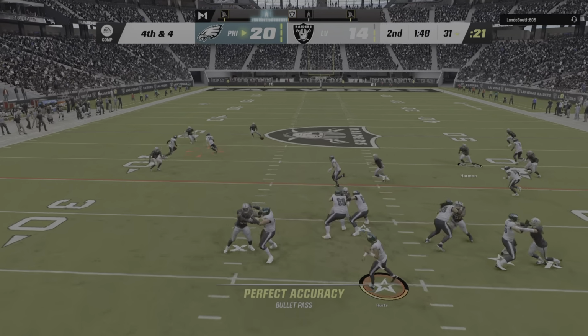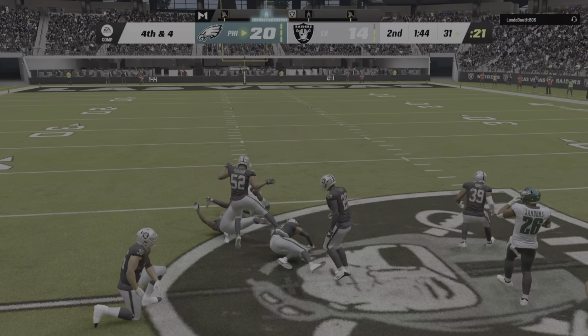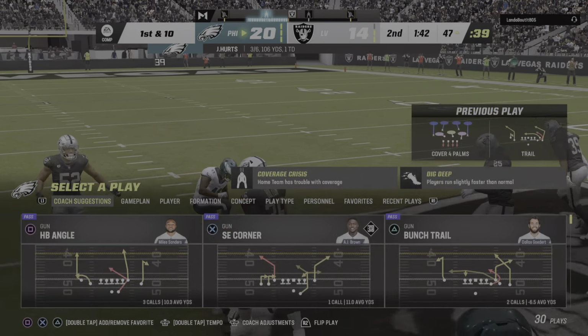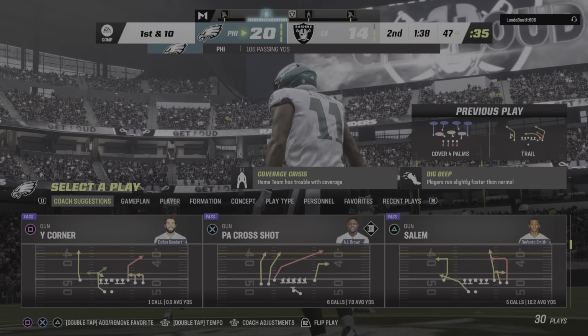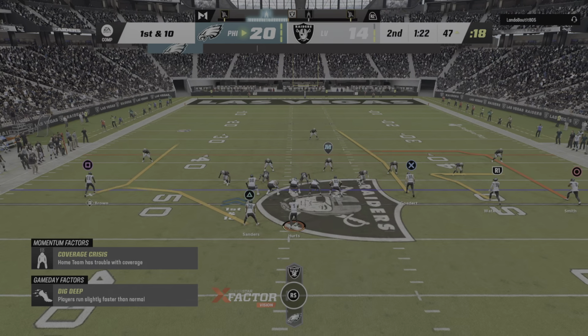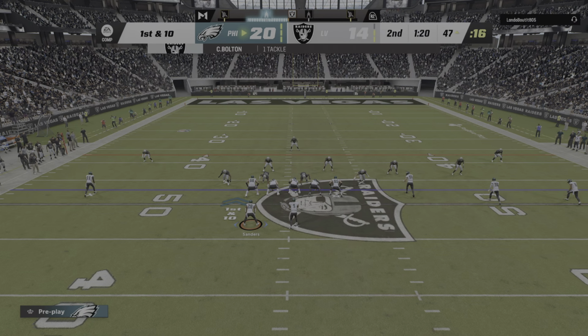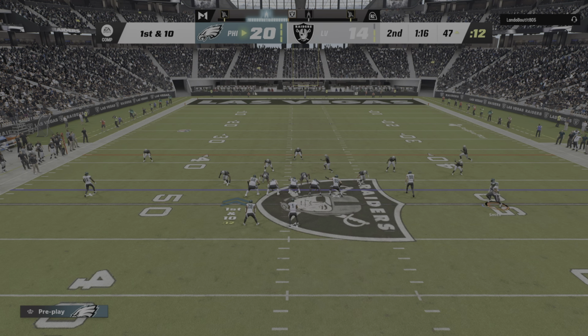They're indeed going for it as they look to throw. This will be caught by Brown. And he'll be taken down, but not before they work it across midfield. So not only do they convert on fourth, but they pick up 22 yards in the process. In motion left goes Smith.